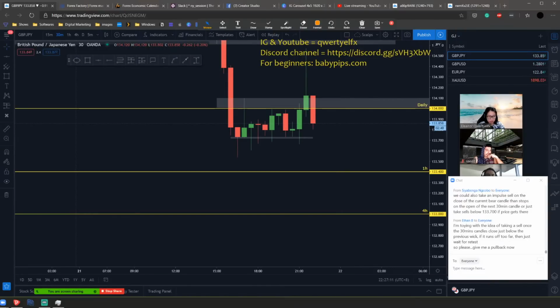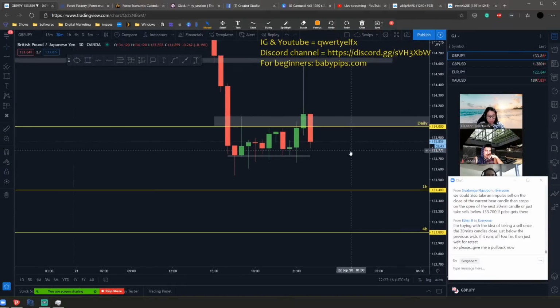What if the current candle retraces back to 134 and closes above it? Validated for buys. Again, I would just wait for support. I don't just take a close. I wait for the break and retest.